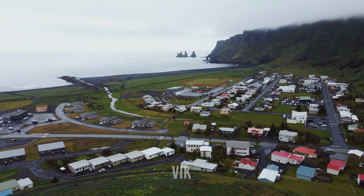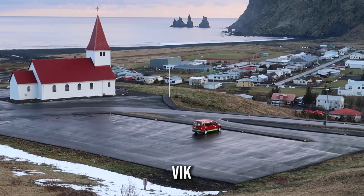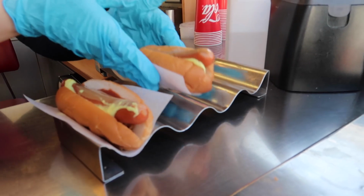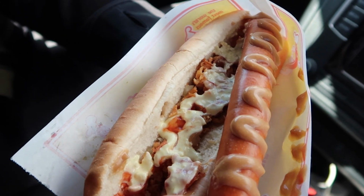Right around the corner is the town of Vík, where you will find a really cool church with a view of the sea stacks. This is one of the bigger towns in the area, so it's a good place to gas up and get some groceries. Don't forget to try one of Iceland's famous gas station hot dogs. Don't worry, they are much higher quality than gas station hot dogs in the United States, and you should try them with all the different toppings that they put on them.